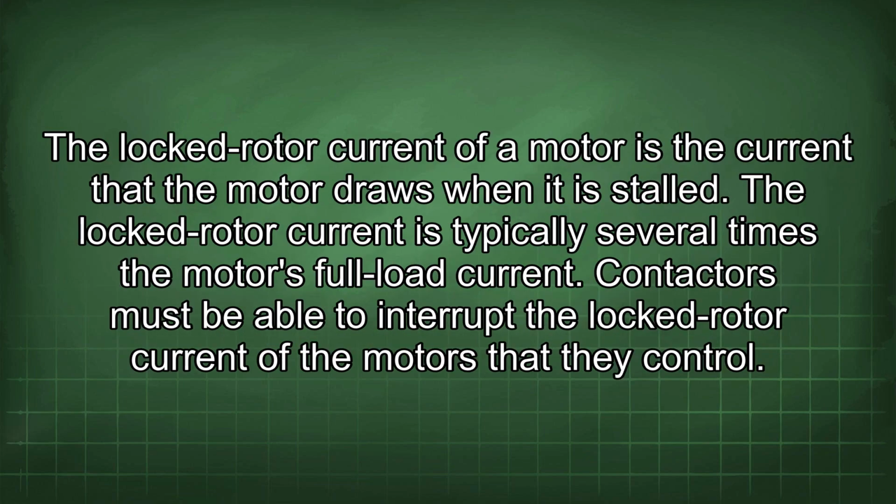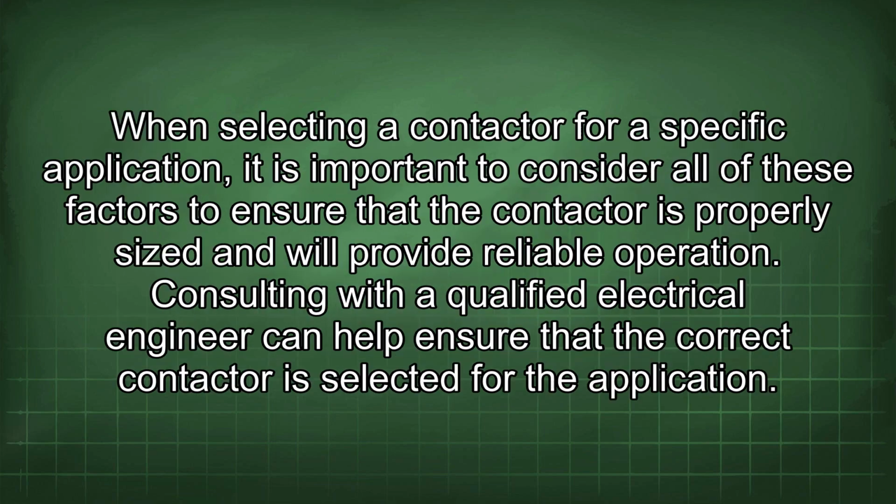The locked rotor current of a motor is the current that the motor draws when it is stalled. A locked rotor current is typically several times the motor's full load current. Contactors must be able to interrupt the locked rotor current of the motors that they control. When selecting a contactor for a specific application, it is important to consider all of these factors to ensure that the contactor is properly sized and will provide reliable operation.